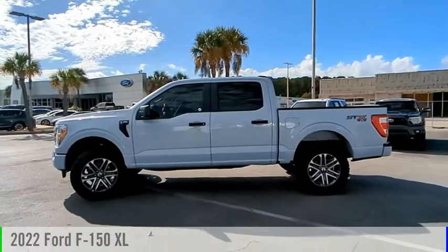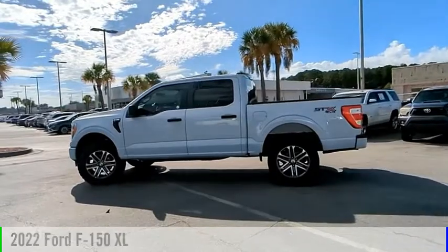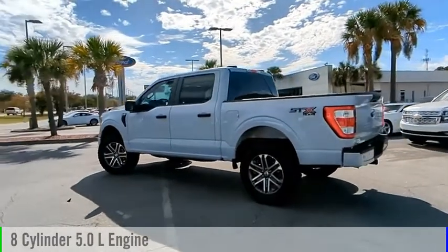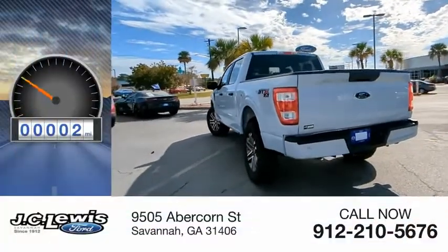You are going to love the 2022 F-150. This vehicle is powered by a 4-wheel drive, 8-cylinder, 5.0-liter engine and comes with an automatic transmission. This vehicle has less than 100 miles.